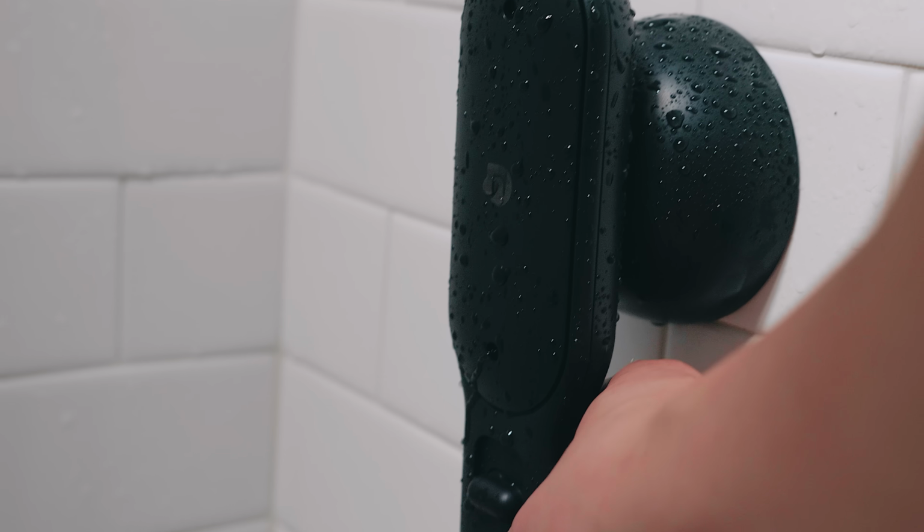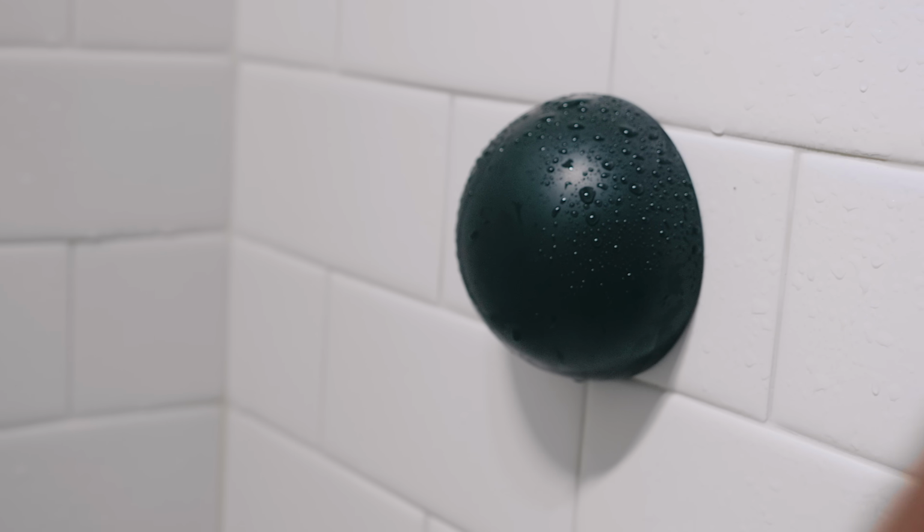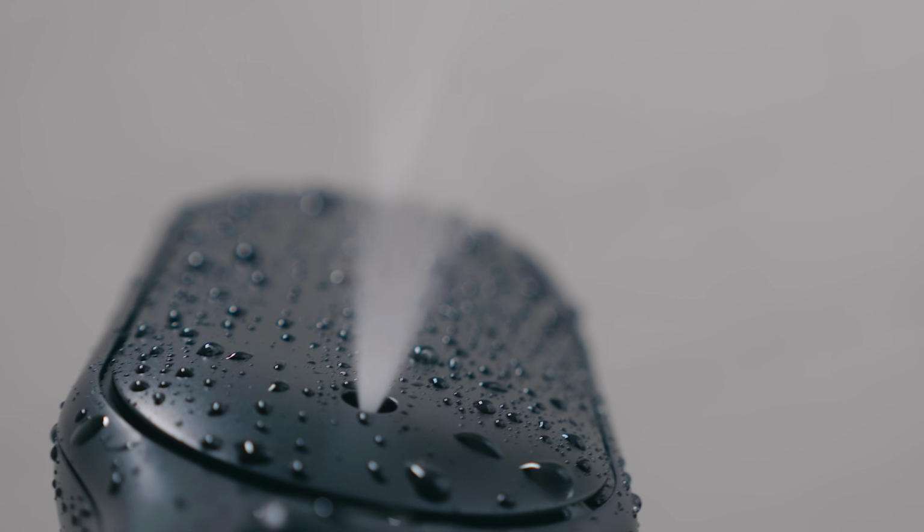Wow. That was actually really cool. First of all, that whole spa-like experience is really neat. It's really quite engulfing. I've never had something like that before, but I really like it, especially with that wand being a little bit lower. You can get that full body spray going on.